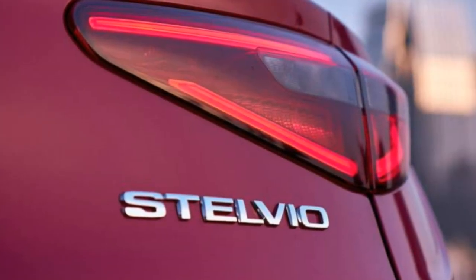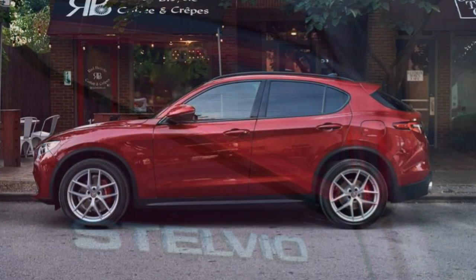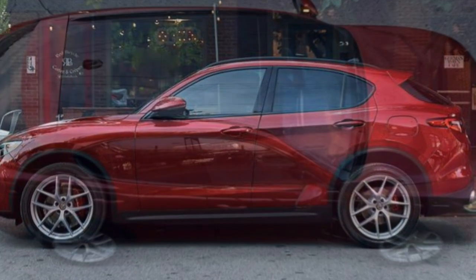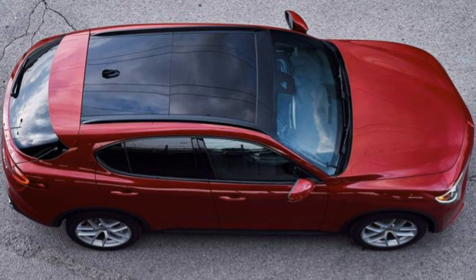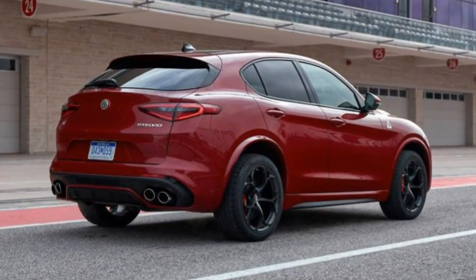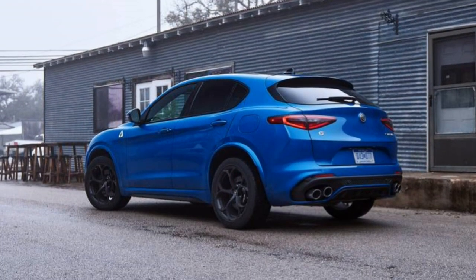Technology. What technology the Stelvio has is cleanly integrated, but there is no question it lags behind its competitors. A good adaptive cruise system and high-quality stereo aside, it's clear that technology isn't the Stelvio's forte. If you want all of the bells and whistles, look elsewhere.